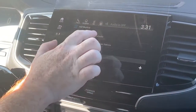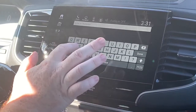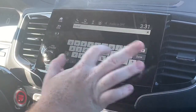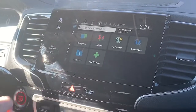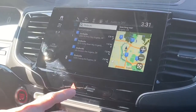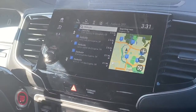We're going to hit favorite search. And this is going to allow us to enter in anything we want to search for. So let's do that Starbucks we were talking about. Just hit done when you're done. And that's going to save that in as a search right there. If you just click on that, it's going to bring up all the Starbucks within a range of view, which you can then extend out and see everything nearby.